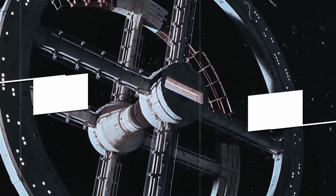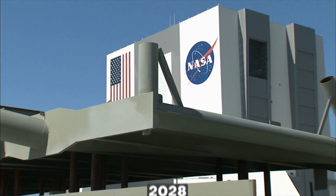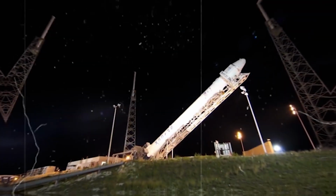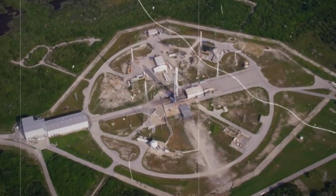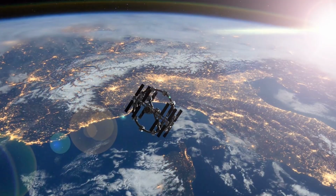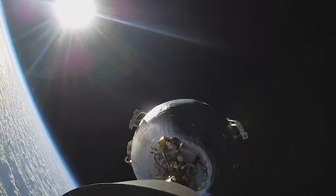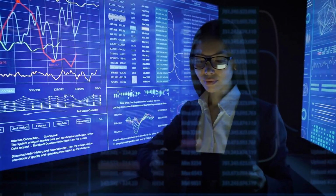Despite its many economic benefits, the future of the ISS is uncertain. NASA has announced that it plans to retire the station by 2028, which means that it will need to find alternative funding sources if it wants to continue operating the ISS beyond that date. One option being explored is the possibility of privatizing the ISS, which could potentially open up new funding sources and opportunities for commercial companies. However, there are some concerns about the feasibility of this option.